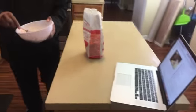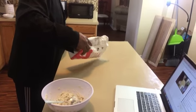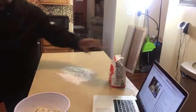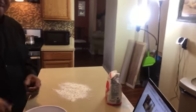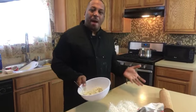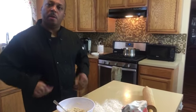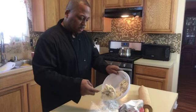All right, so now I've got my dough. I'm going to flour off my surface. Some people will drop them in spoonful by spoonful. I actually like to roll mine out. That's why I wanted to make sure it was the exact right consistency. If you were just dropping it in there, the consistency probably wouldn't have mattered as much. But once again, I'm going to be rolling these out. I like the consistent shapes.